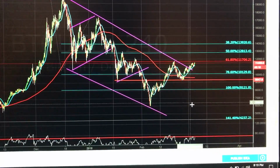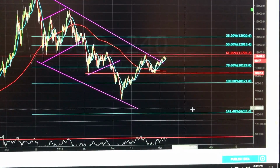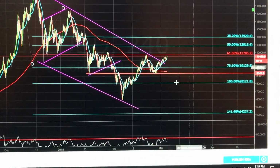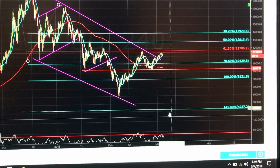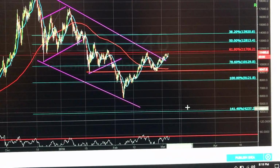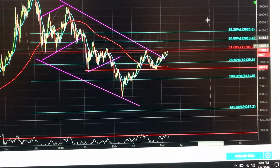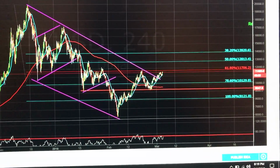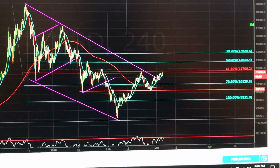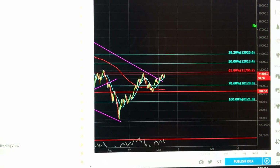If we do break below that, then we're probably going to head a lot lower. We could even see a next leg lower to 4,200. Let's hope that doesn't happen. However, if we do see another leg lower, that will be a very, very good time to buy and load up on Bitcoin. The other one that I wanted to talk about was Litecoin.